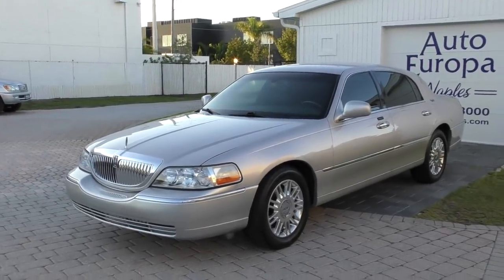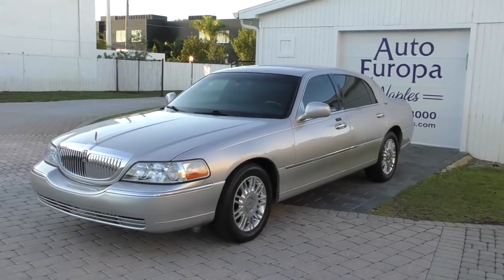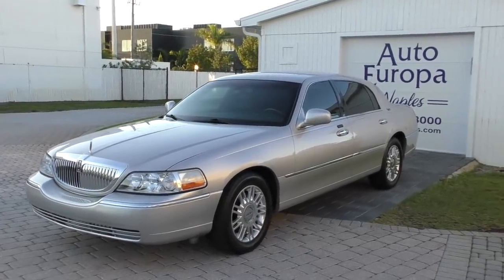Another reason companies love these things, and I know I keep going on and on, is they were very easy to convert into limousines. Very, very simple.